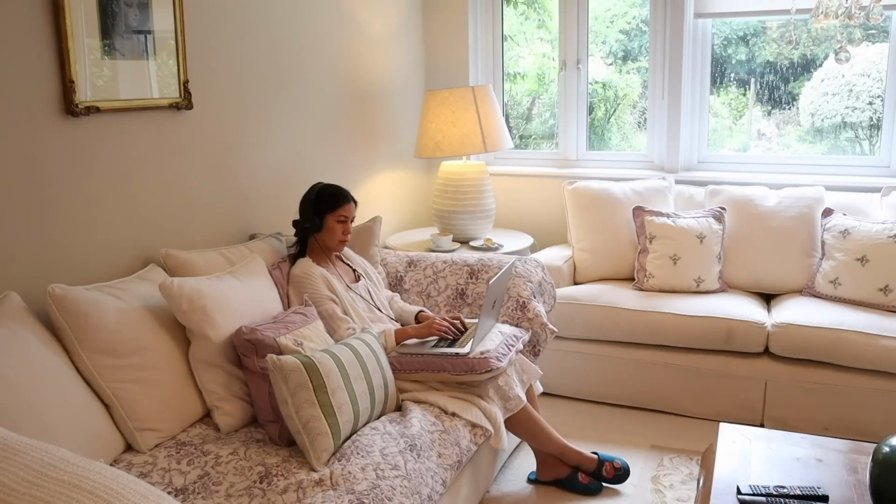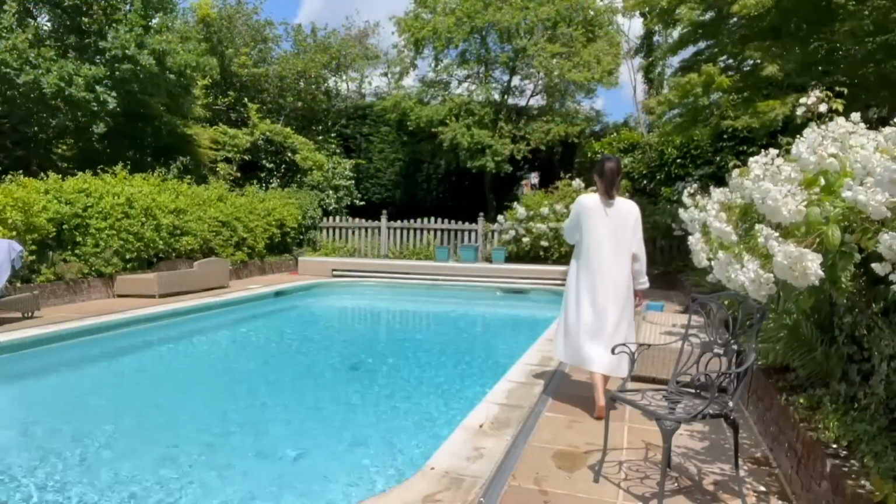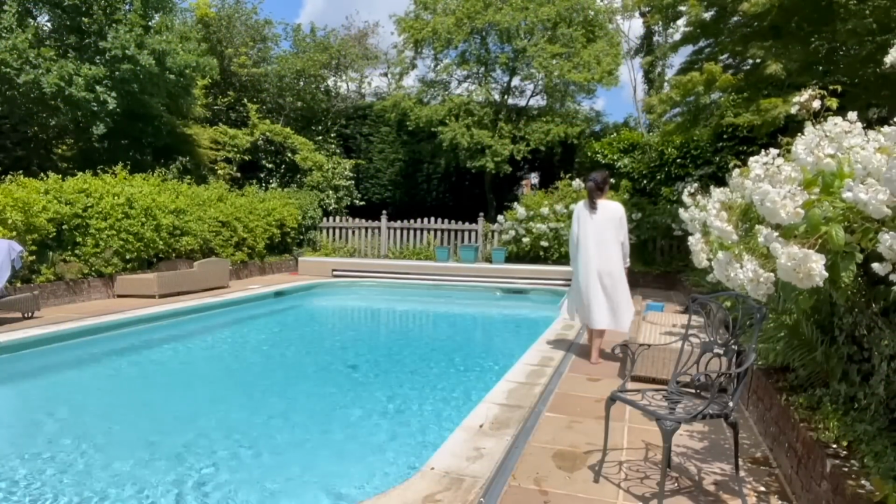We've settled into everyday life in the English countryside. The weather has been dramatic, rather cold still, but with pockets of glorious sunshine.